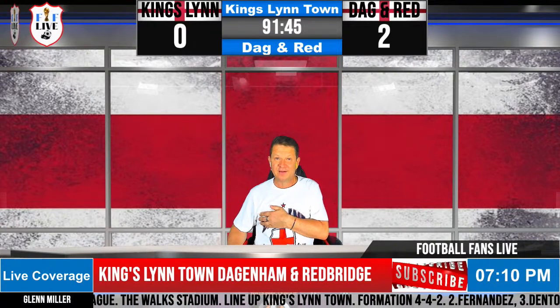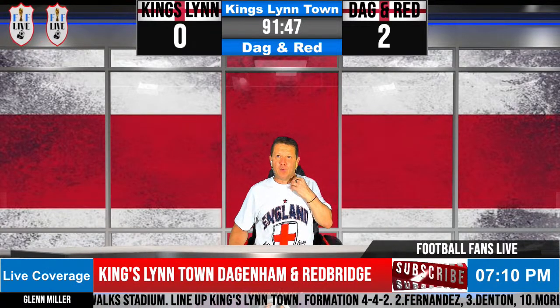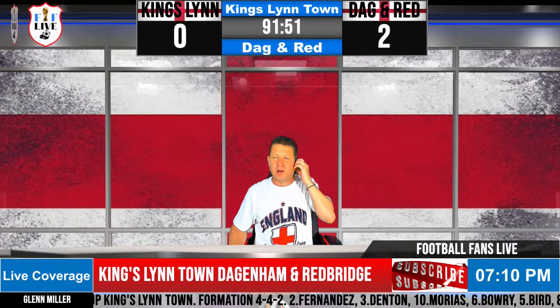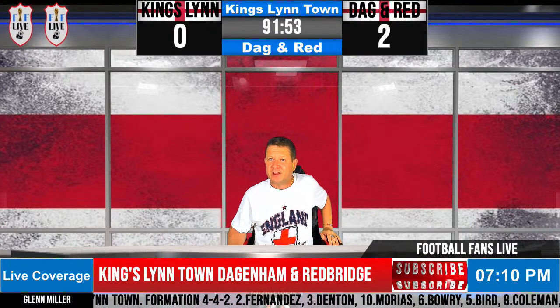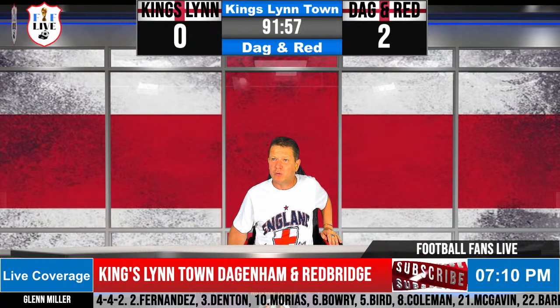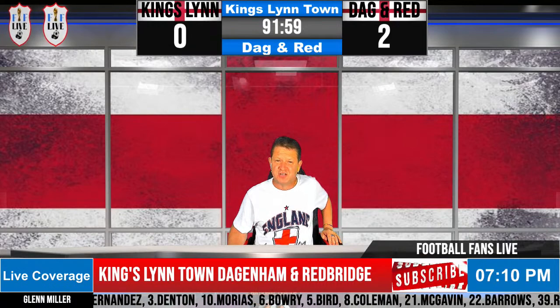Oh, excitement. Wow, wow, wow. And it's a throw into Kings Lynn on the halfway line. Here they come over the halfway line again. But it's cleared down that left-hand side by Dagenham and Redbridge. The goalkeeper for Kings Lynn picks it up, rolls it out to his number 5, to the centre-back.